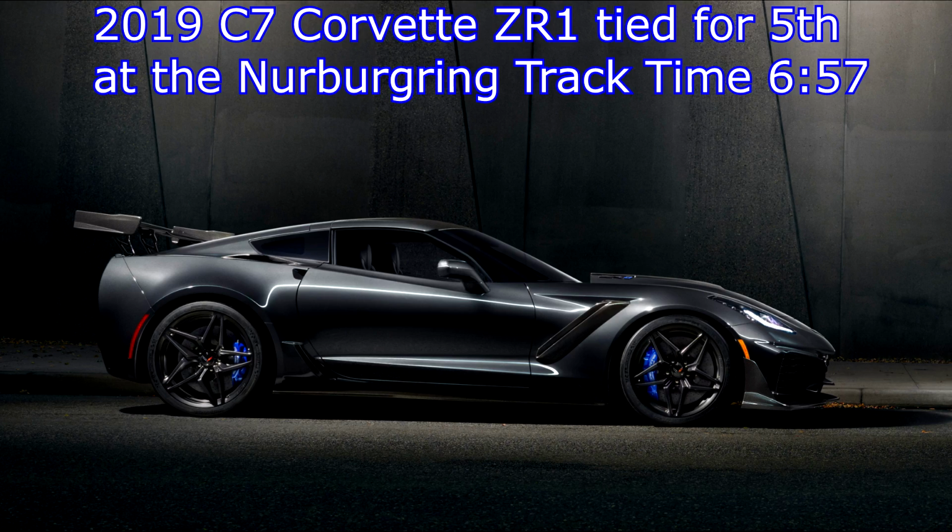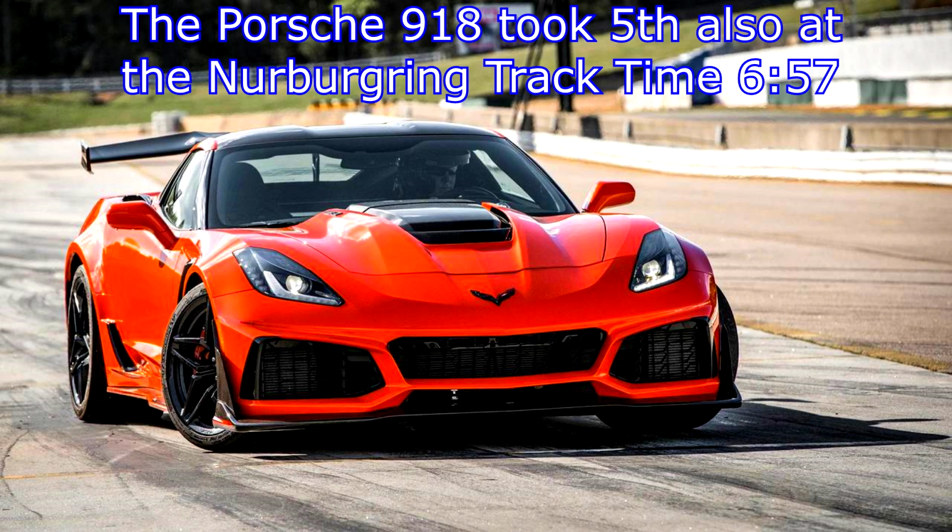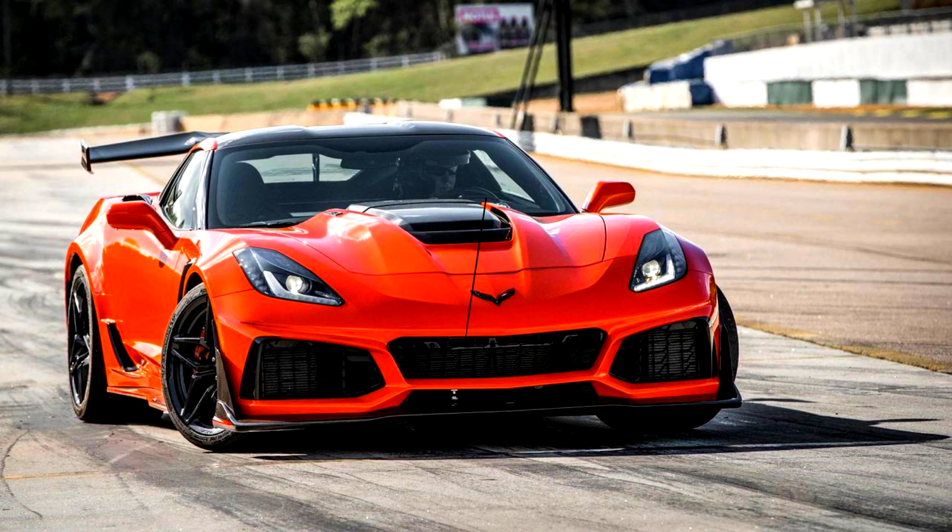And for it to come in tied for 5th with a Porsche that is over $1 million with almost 900 horsepower and all-wheel drive, and it's a hybrid, and it has all of these fancy gadgets that make this car supposed to be one of the best supercar exotic cars out there. For this $140,000 Corvette ZR1 to tie for 5th for overall fastest time at the Nürburgring makes this 2019 Corvette ZR1 my favorite iconic Corvette of all time.